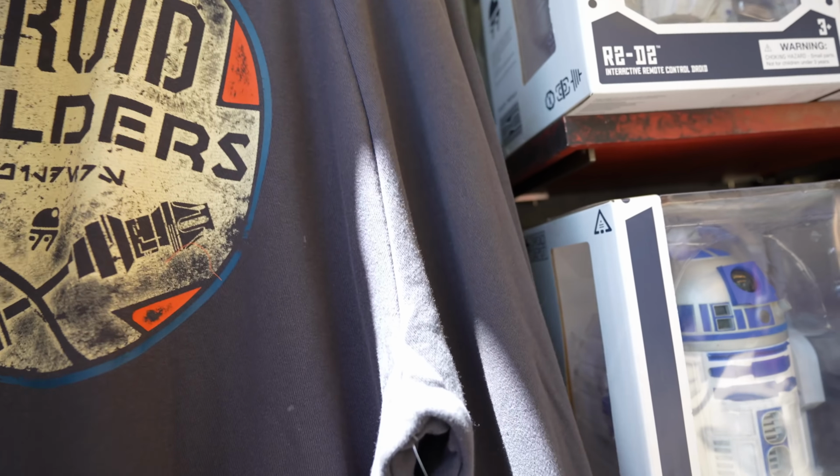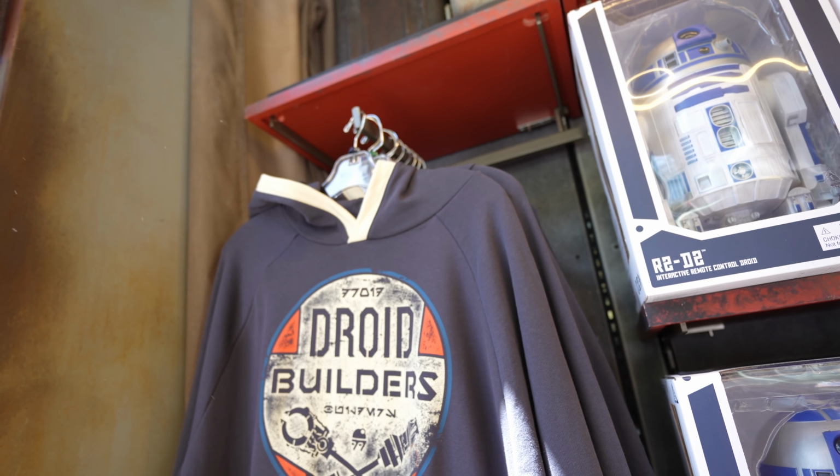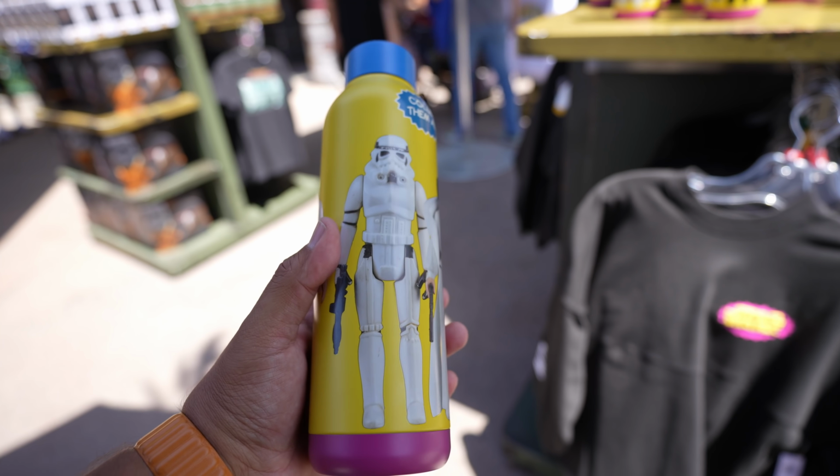Oh, nothing on the back. And in case you guys are wondering, sizes range, it looks like, from a small to a 2X. So I know I'm showing you guys a lot of merch, but there's even more, so just bear with me. So they have these new Star Wars water bottles. They look like the old Kenner action figures.